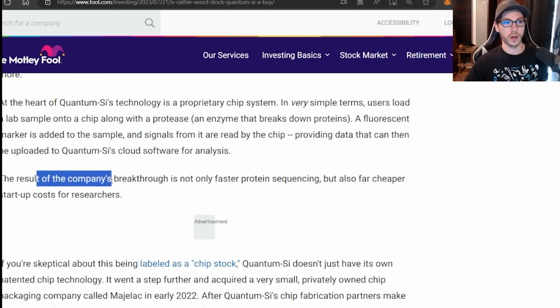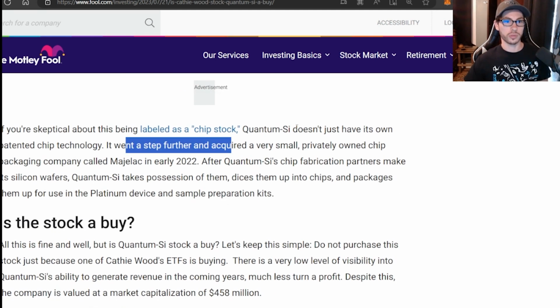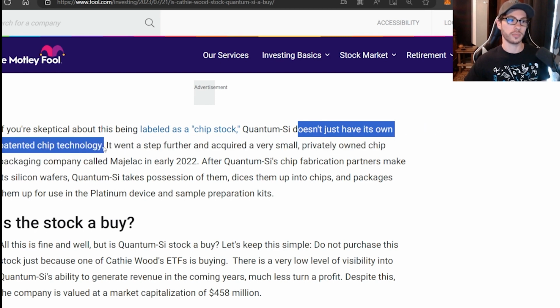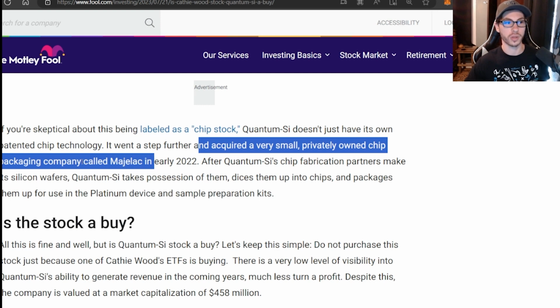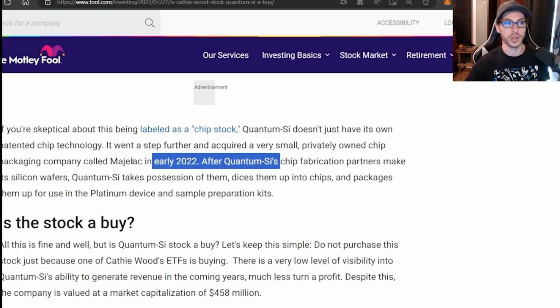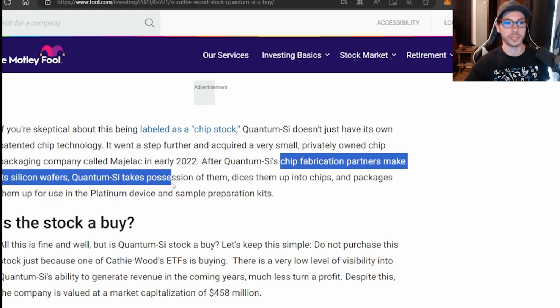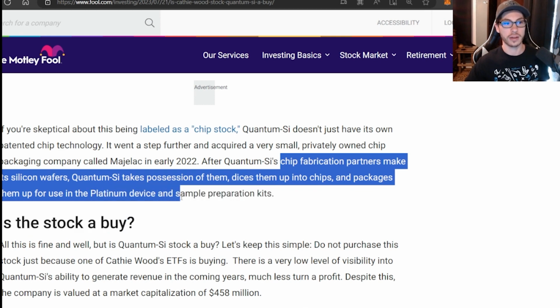So the result of the company's breakthrough is not only faster protein sequencing, keep in mind they're doing in a day what normal systems take weeks to do, but also far cheaper startup costs for researchers. So they're doing a lot here. It doesn't just have its own patented chip technology. It went a step further and acquired a very small privately owned chip packaging company called Majelac in early 2022. After Quantum SI's chip fabrication partners make its silicon wafers, Quantum SI takes possession of them, dices them up into chips, and packages them for use in the Platinum device and sample preparation kits.